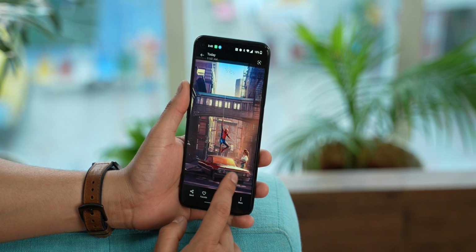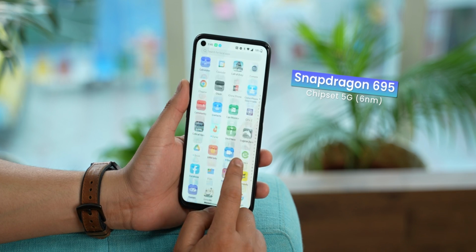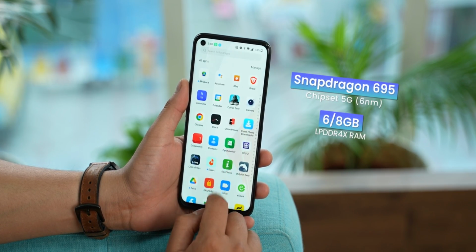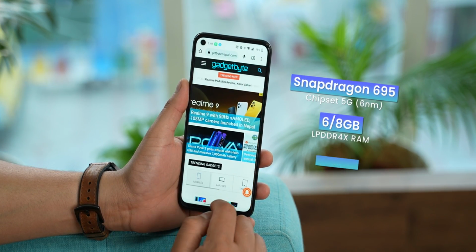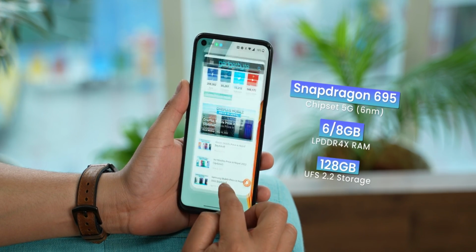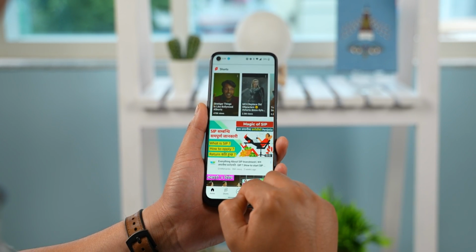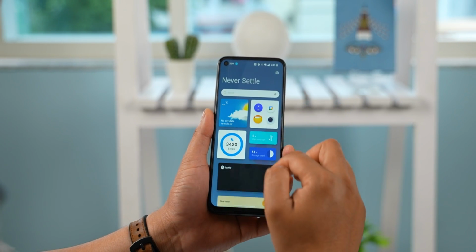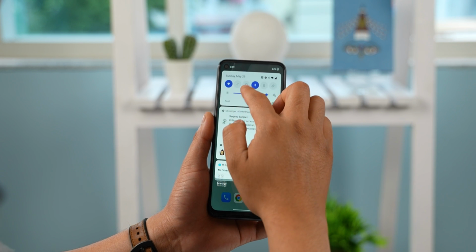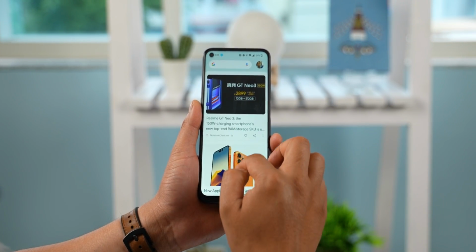Now, talking about the performance, the OnePlus Nord CE2 Lite is powered by Qualcomm's Snapdragon 695 chipset. OnePlus has coupled it with either 6 or 8 GB of LPDDR4X RAM and 128 GB of UFS 2.2 internal storage. Here, my review unit of the phone with 8 GB RAM has left no complaints when it comes to day-to-day usage. Apps open quick enough and the RAM management is pretty commendable too. And unlike the Redmi Note 11 Pro, which features the same SoC, there are no micro stutters or lags here, all thanks to the well-optimized OS.